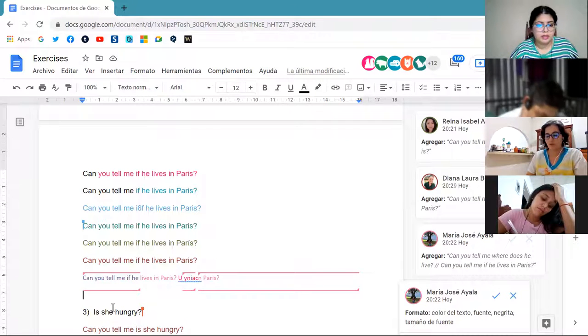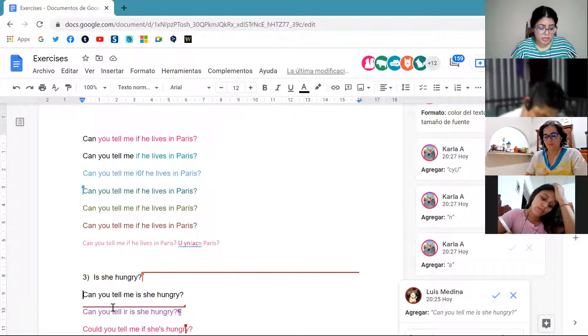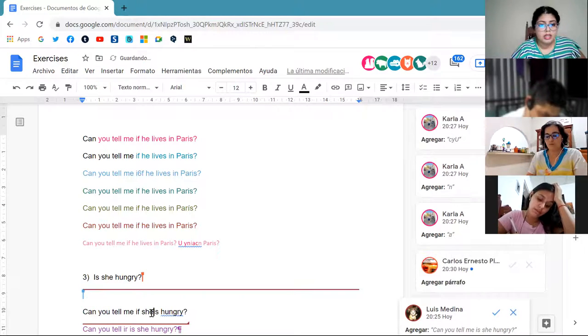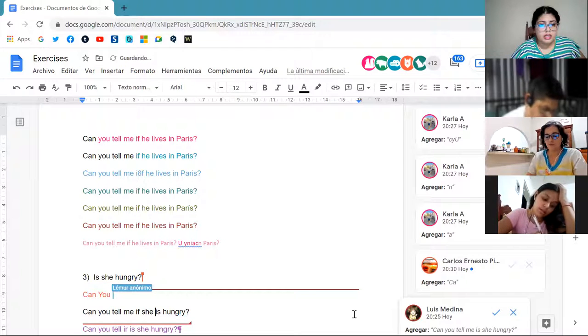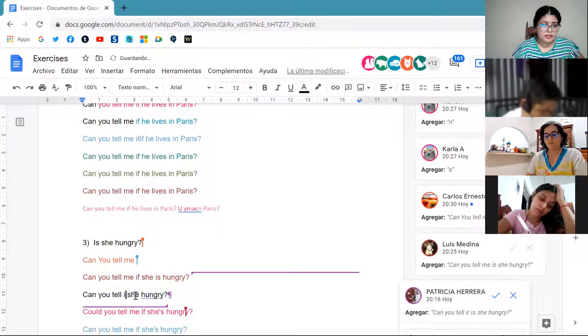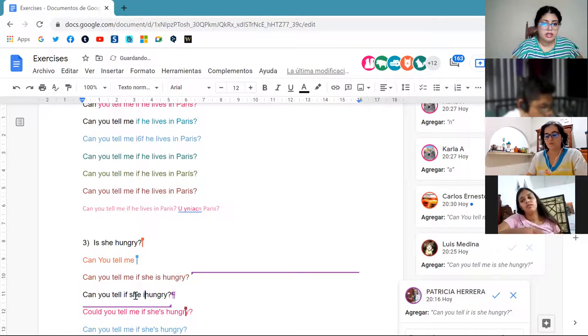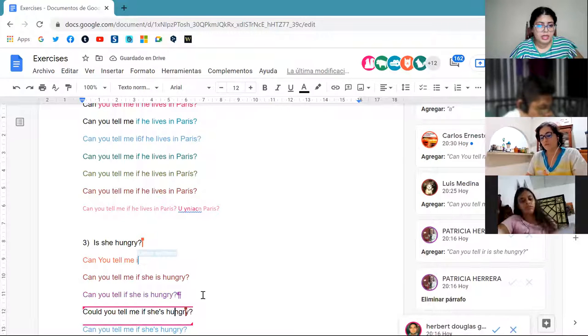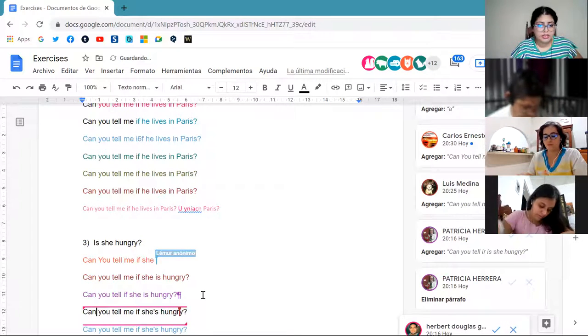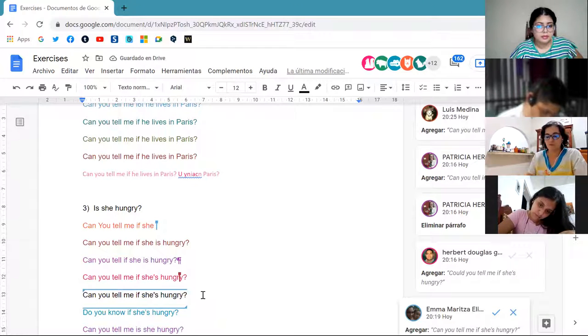Is she hungry? Number three. Can you tell me if she is? Can you tell me if, in this case, if she is hungry? Puede decirme si ella está hambrienta. Can you tell me if she is hungry? Can you tell me if she, in this case we change that, if she is, can, we are changing the time. Can you tell me if she's hungry?